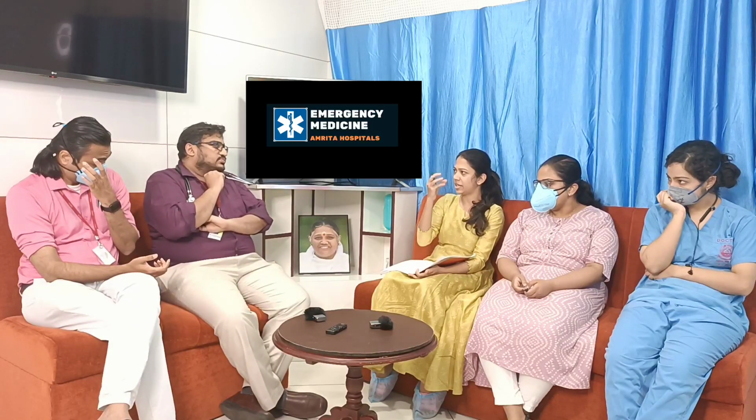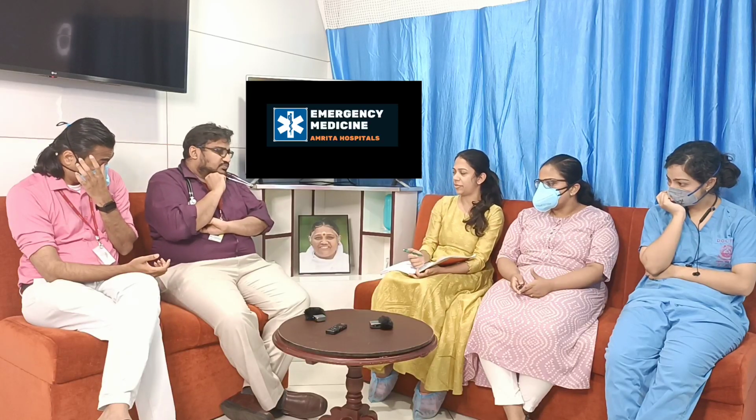So what are the anticipated problems for a smaller size ET tube? Because as the radius reduces, resistance will increase four times. Secretions might also get lodged in it. If resistance increases, what is the problem? Compliance will be reduced, and there will be difficulty in achieving the tidal volume. That will be the initial one. 7.5 versus 8.5 is not a major difference, but still it is not right. The main problem we have to anticipate is that resistance is going to increase, and as a result, tidal volume delivery will be affected.